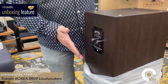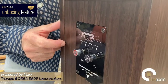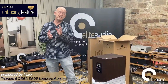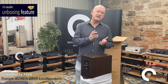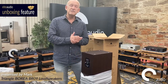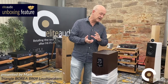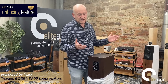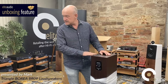So you can see the rear terminal design there. Staying quite clear, the BR09s. They've got an 8 ohm impedance. The lowest they drop is about 3.3. So it's a pretty stable impedance curve. They're not going to present your amplifier with any kind of awkward dips in impedance that's going to suddenly try and extract tons of current from your amplifier, even at high volumes. I think average impedance is probably around about 6 ohms overall with a nominal of 8. So again, very easy to use.